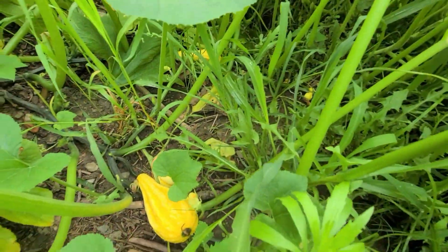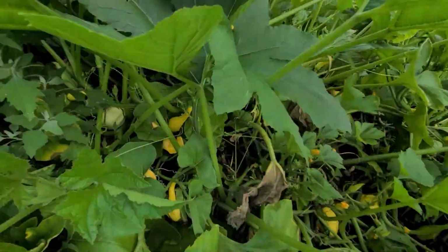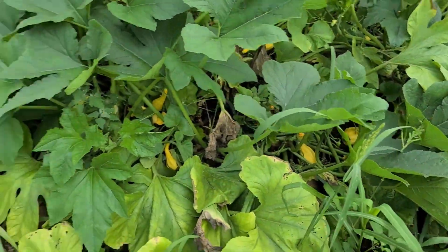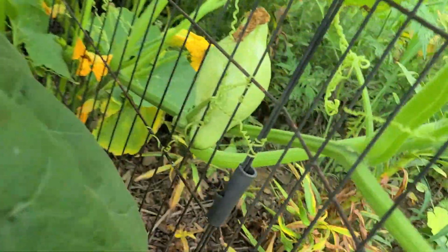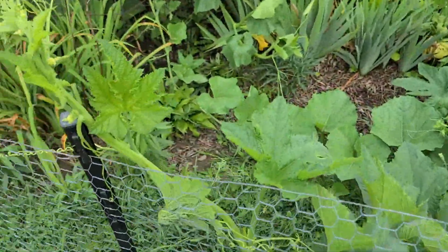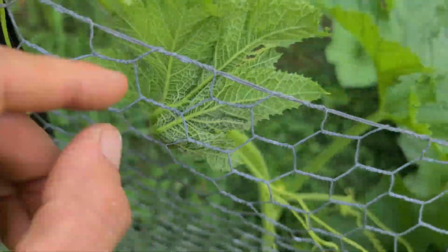Got some gourds and pumpkins right there. Got some gourds and pumpkins there. Got something that's white right there. So yeah, it's going to be a scavenger hunt here in the fall. What's that? Got blue Hubbard squash growing on the fence there. Speaking of growing on the fence, I got a squash growing up here, trying to force its leaf through the fence. Try and help her out. She ain't gonna fit in there.